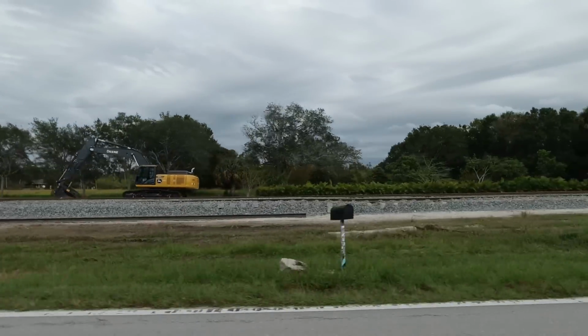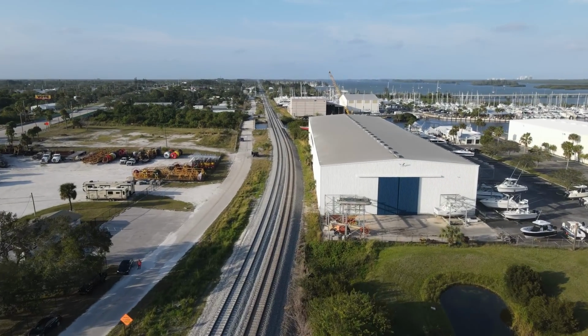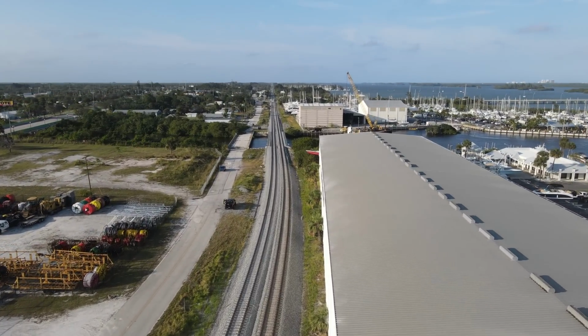This is a section of the new main line a few months prior to being put into service. Here it is around the curve by the Taylor Creek Bridge in Fort Pierce.